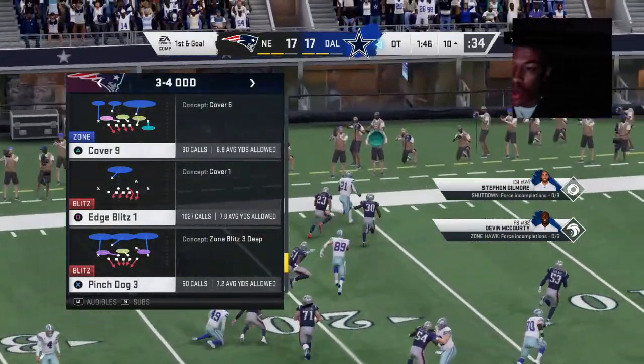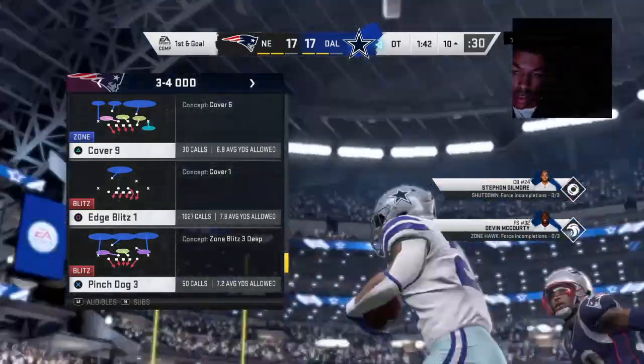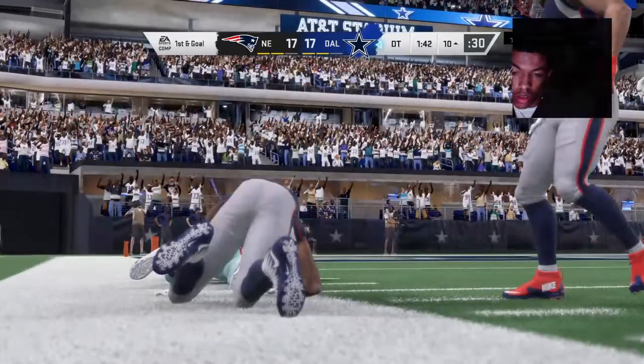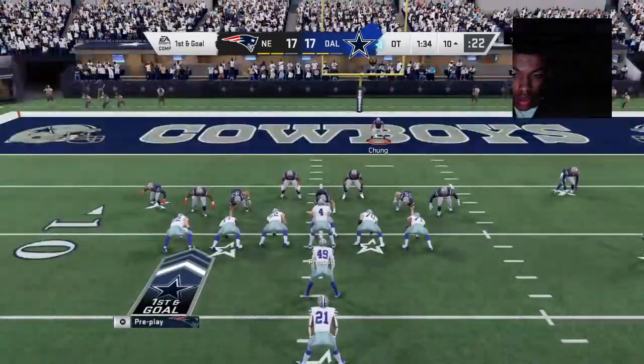He's been running the ball the whole game, and it gives him 1st and goal. So after a good run by Zeke, another 1st and 10.